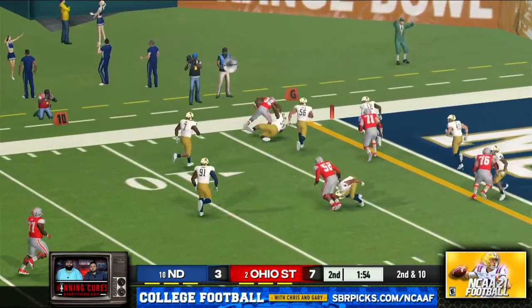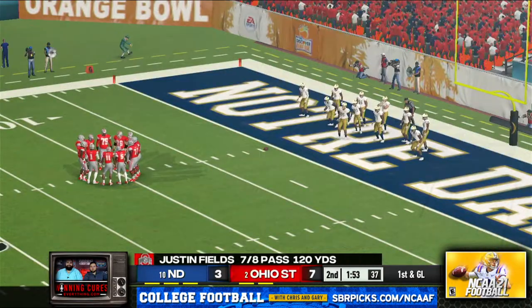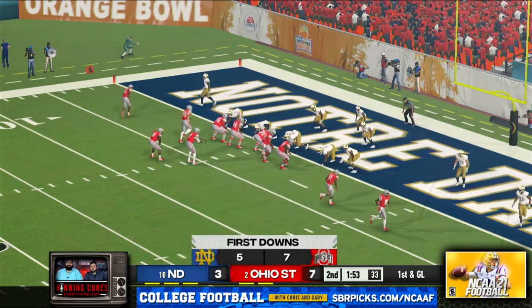Screen pass. He's got his halfback. Nice play to set up first and goal. Hey, this guy's a pretty sure-handed weapon coming out of the backfield. And he showed some more good moves once he had the ball.